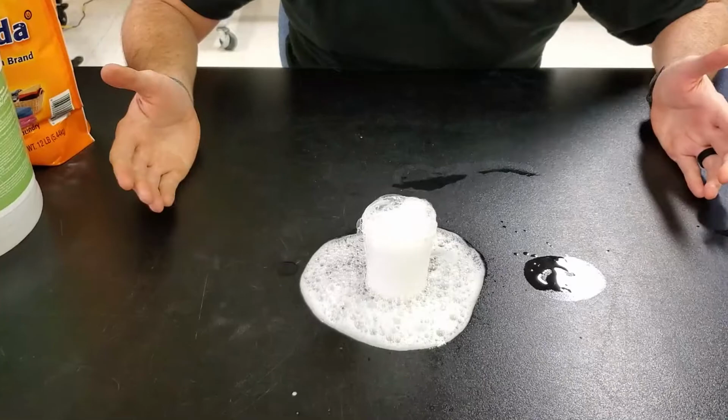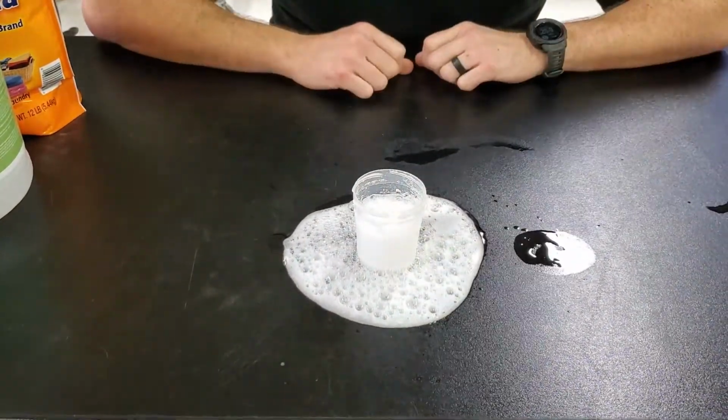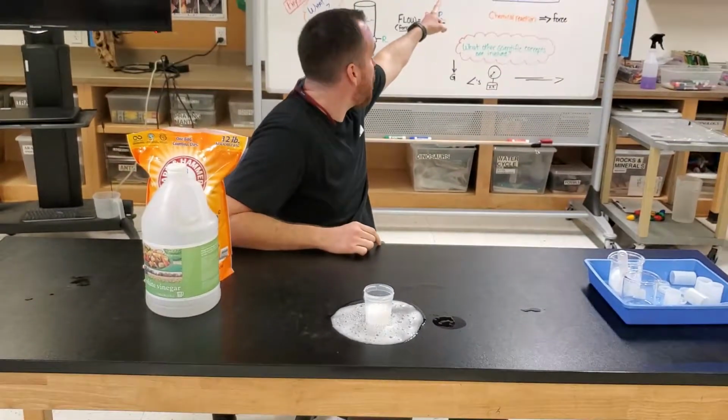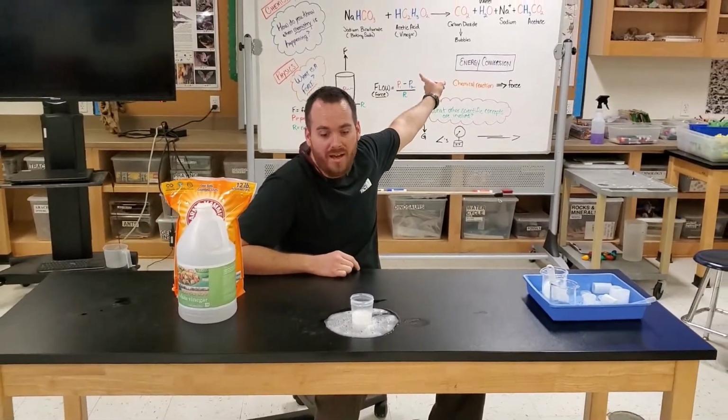What did we get? Color change? Heat exchange? That's right, we got bubbles. So we know we made a gas. Just like in our chemical formula, it says we made carbon dioxide.